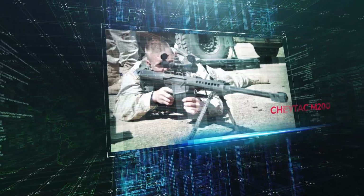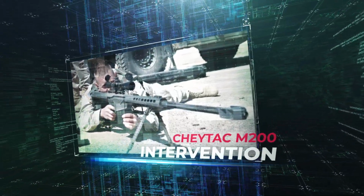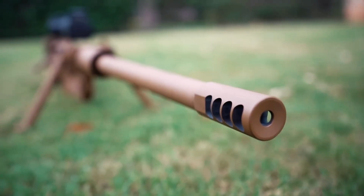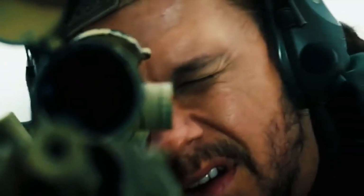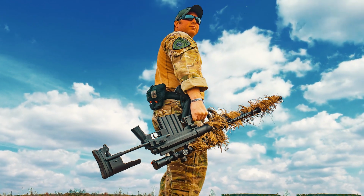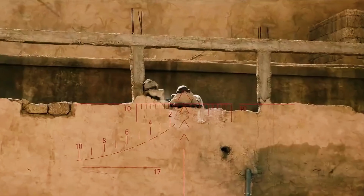In the 10th place of our rating, we place the American STIC M200 Intervention sniper rifle. Why is this cool rifle only in 10th place? It's all about the caliber, only 10.3 millimeter. Compared to the monsters we'll talk about next, this is, shall we say, a lightweight category. But this weapon was specially designed to defeat enemy manpower, and a human being doesn't need a bigger caliber.